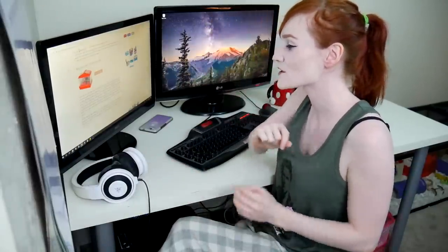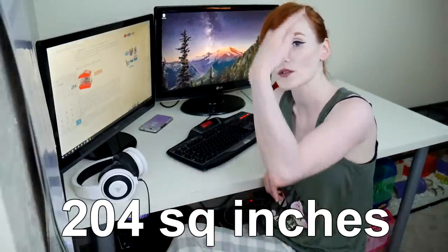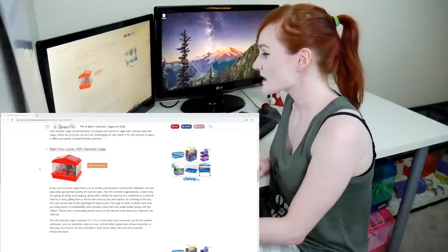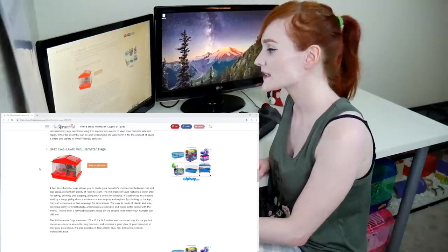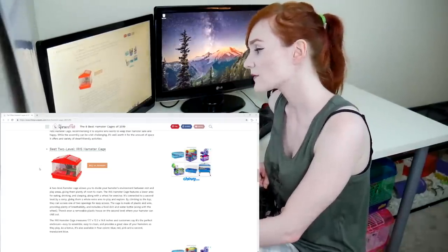IRIS hamster cage measures 17 by 12. Let's just check this out. Oh, that's 204. That's better than what you see above. Anyways, customers say it's the perfect enclosure, easy to assemble, easy to clean, and provides a great view of your hamster as they play. As a bonus, it also is available in fun colors, because you know, your benefit, not the hamster's benefit. Who are you buying this cage for? Yourself! And not the hamster that's supposedly living in it.